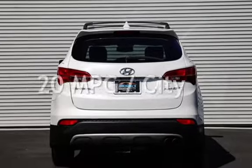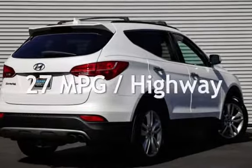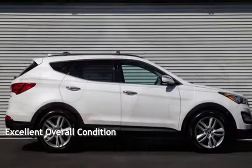Estimated fuel economy for this vehicle is 20 miles per gallon in the city, and 27 miles per gallon on the highway. This vehicle is in excellent overall condition.